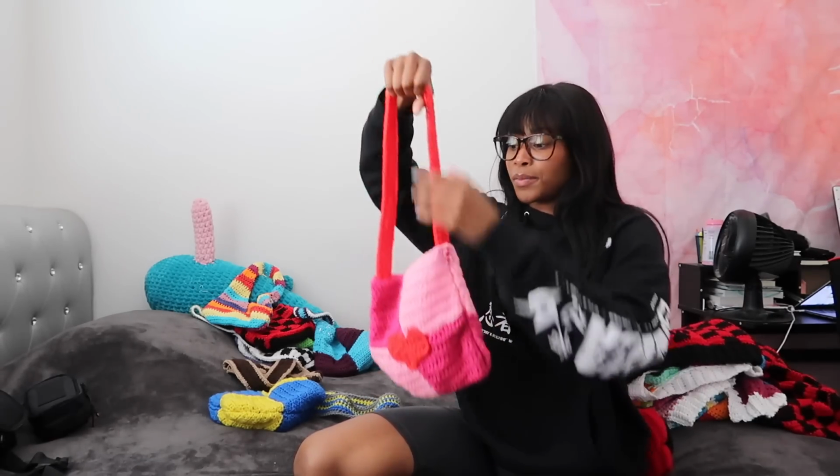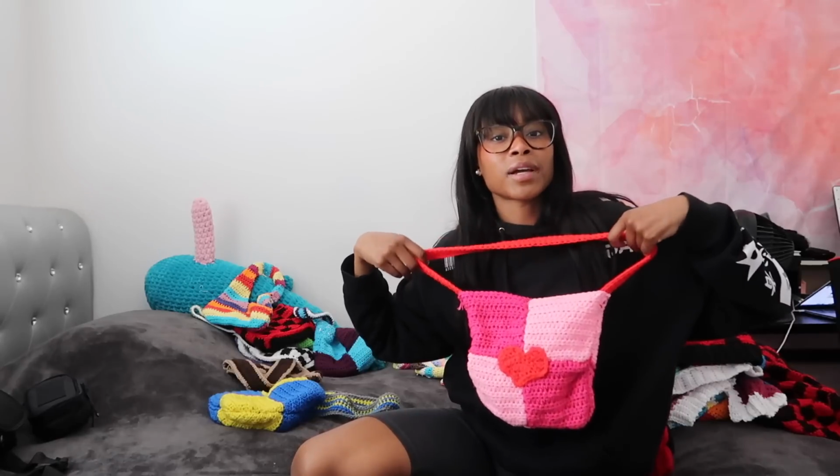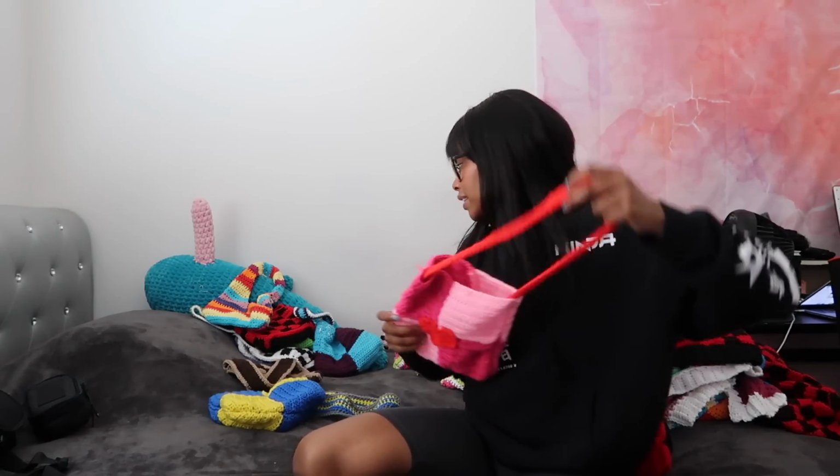And I love this little purse. This is also my first time making a purse as well. I was just like, I'm just gonna put a bunch of squares together and sew it and then make a strap. It was super easy to make this.